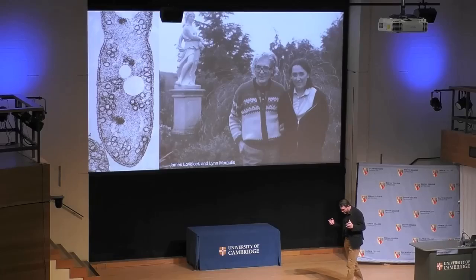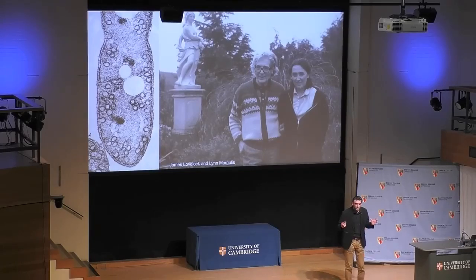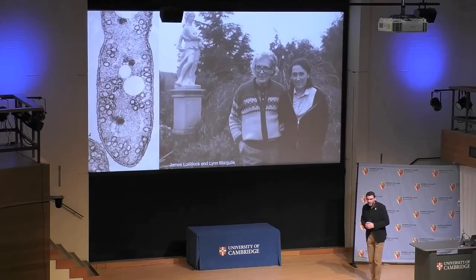Now, Lovelock had originally put that idea forward almost literally as a living planet. He backed away from that idea, but his ideas live on in what we would now call Earth systems science. So this is a very dominant view in how we think about Earth history. And they published a number of papers together. This is a statue.